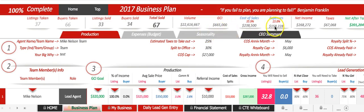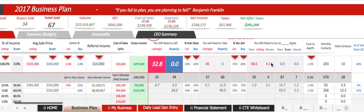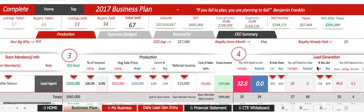But again, it was really just simply based on what does your team want to do? How much GCI are they wanting to make? You can put in the splits with the team. If you're just an individual agent, just put in your numbers here. And then it'll really calculate it down to how many contacts do you need to make per day. So daily contacts for me was 10. Monthly contacts, 203. Again, it's all about knowing your numbers.